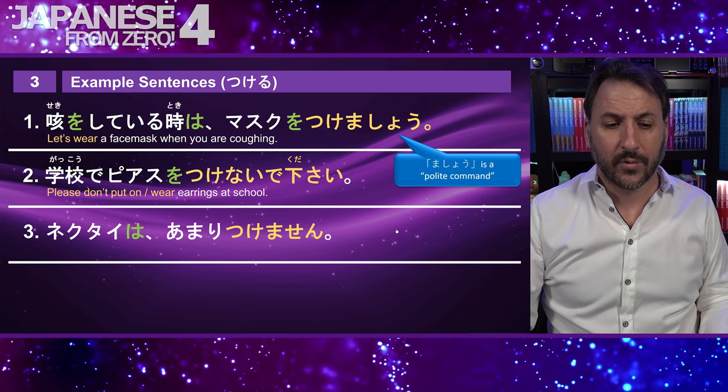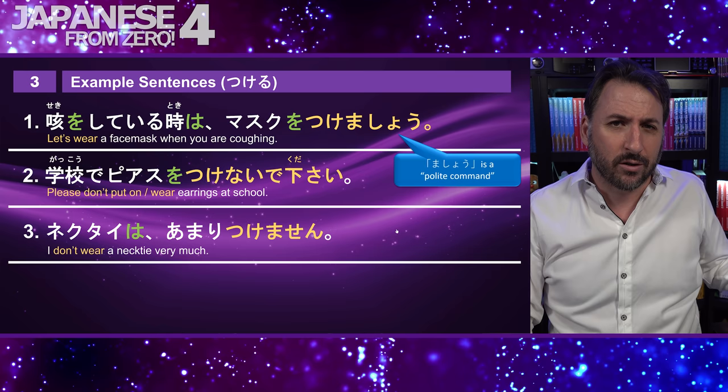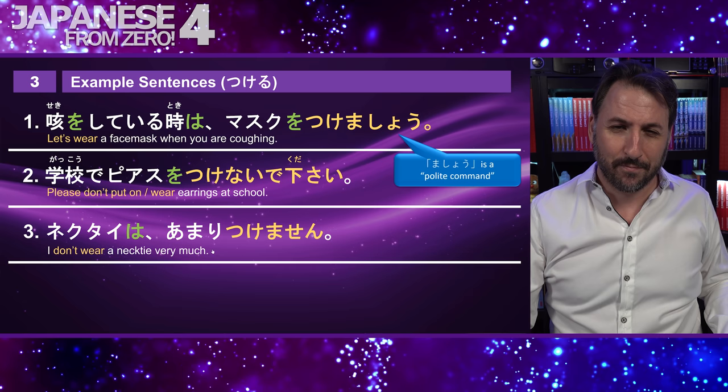As for neckties, that's why we're using the wa here. As for neckties, well, what about them? I don't put them on that much. I don't wear them so much. Okay. I don't wear a necktie very much. Now, I used to always wear a necktie. When I was a tour guide, every day I wore a necktie. But not anymore, not so much, not now that I'm at home. The only time I might even possibly do it is today to show you wearing a necktie. Necktie はあまりつけません。Necktie はあまりしません。All right, moving on.